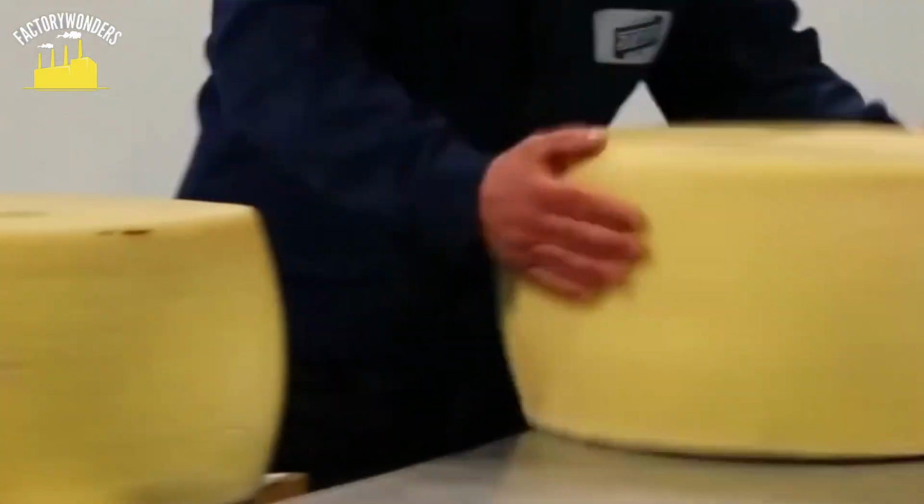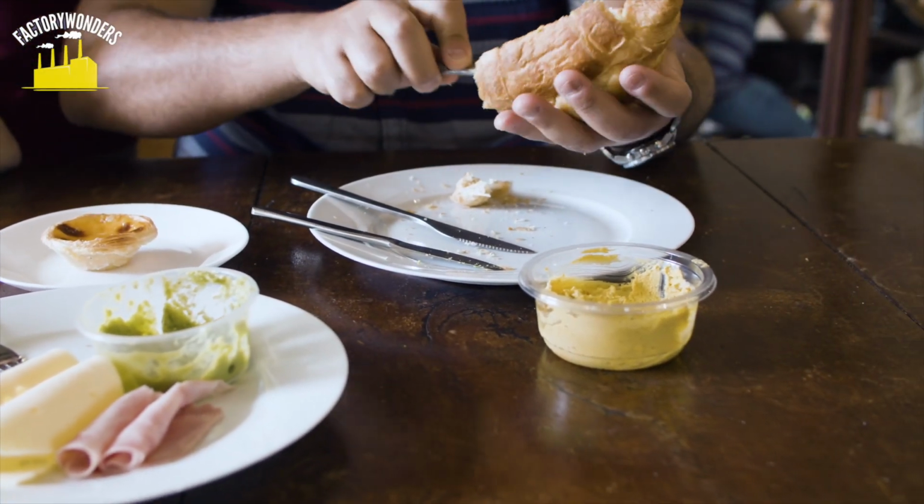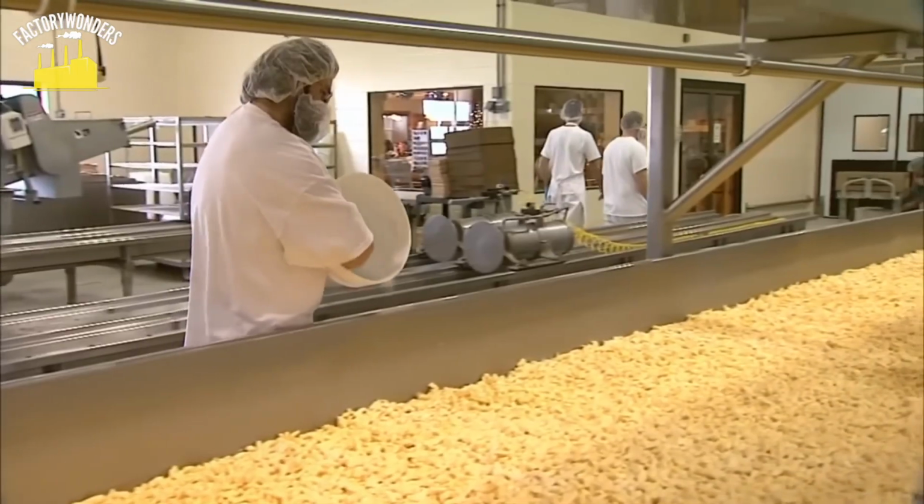So, this way you get hard and solid cheese which you melt and use. But what about cheese spread that you can apply easily on bread? For that, the process is a bit different than semi-hard cheese. It starts with mixing semi-hard cheese in a kettle along with butter, Edam cheese, milk powder, and cheese melting salt.